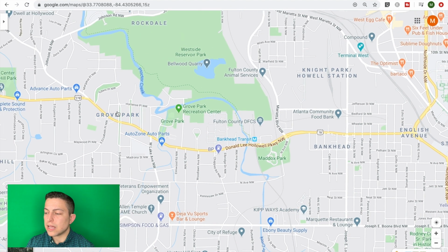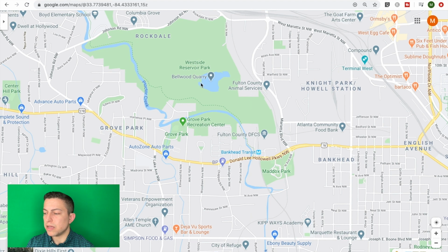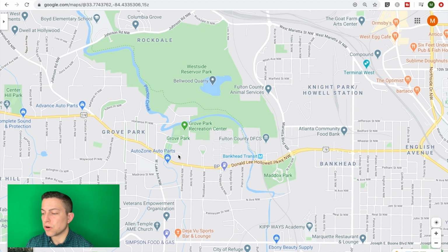But then again, Grove Park is changing quite a bit because this Bellwood Quarry is a really exciting development that's going on in Atlanta. This is actually going to be turned into the largest park in Atlanta, much bigger than even Piedmont Park. So you're seeing a lot of investors and younger folk buying in this area because they know it's rapidly changing.